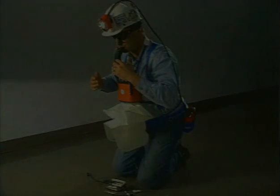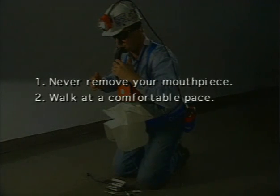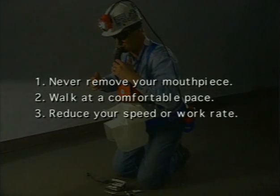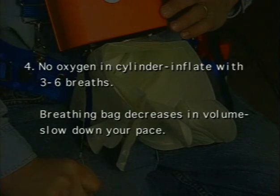Reminders while wearing. 1. Never remove your mouthpiece. 2. Walk at a comfortable pace. 3. If warm air or resistance becomes uncomfortable, reduce your speed or work rate. 4. The oxygen cylinder and breathing bag hold 10 liters of oxygen for easy start. In the event no oxygen comes from the cylinder, inflate with 3 to 6 breaths. If the breathing bag decreases in volume, slow down your pace to match production, but continue to move.